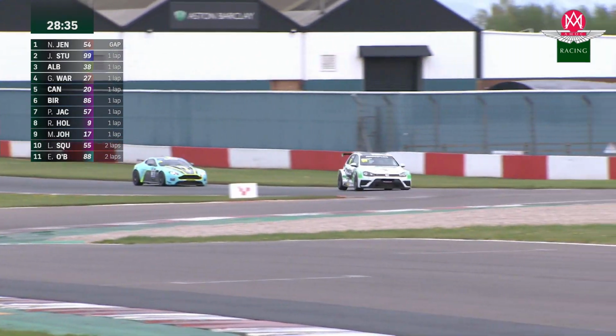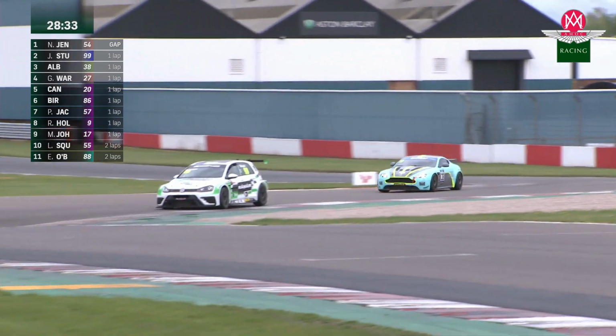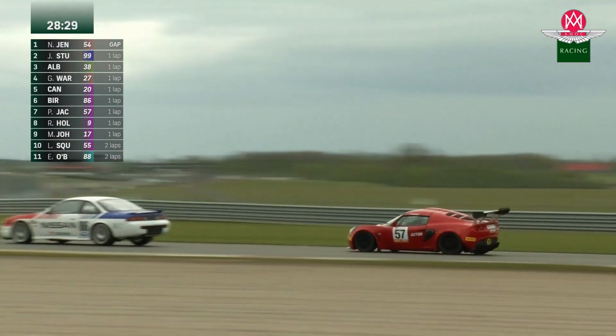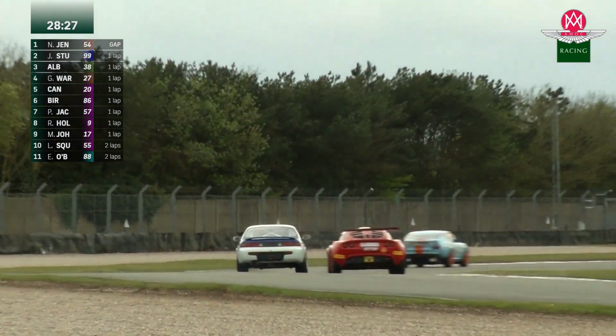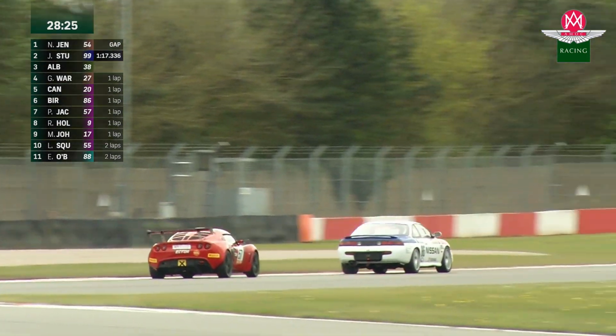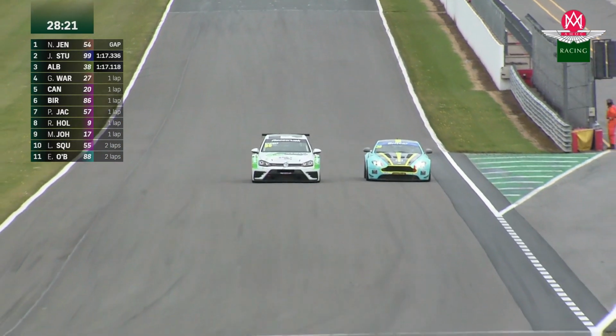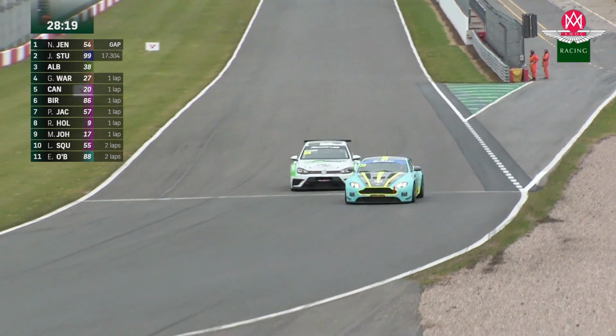overtake. As these two go down into the chicane, by the way, the race leader, Nigel Jenkins, is already at Redgate, just to give you a sort of visual idea of what that gap is. He's just got past, though, I think. That was the Edward Lee BMW, was it not? It looked like the Edward Lee BMW. No, he's still off the track, so another one of the BMWs that he just negotiated.